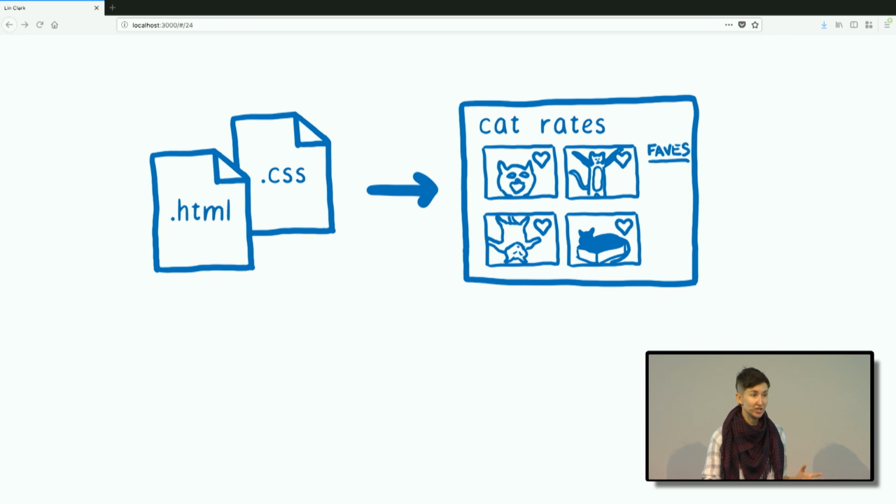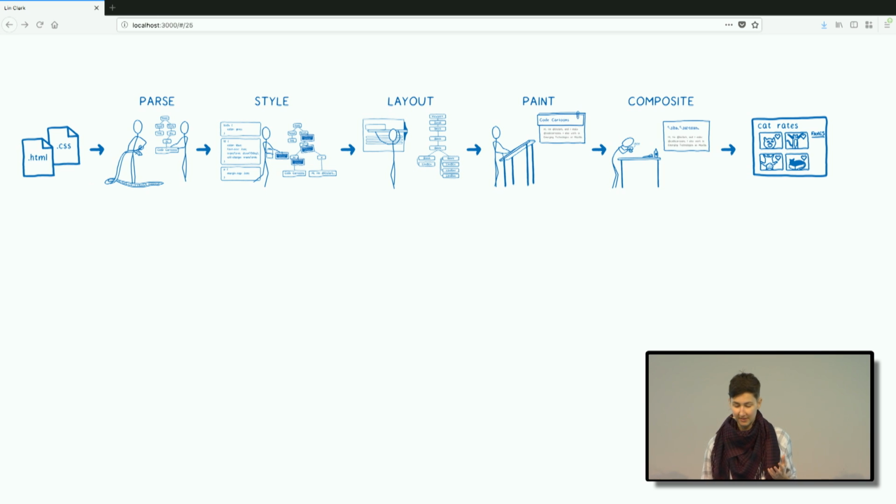So I'm going to start with the rendering engine, and that's the part that does the most important thing, which is going from HTML and CSS to pixels on the screen. It does this in 5 steps, but to make it simpler, I can split this up into 2 groups.